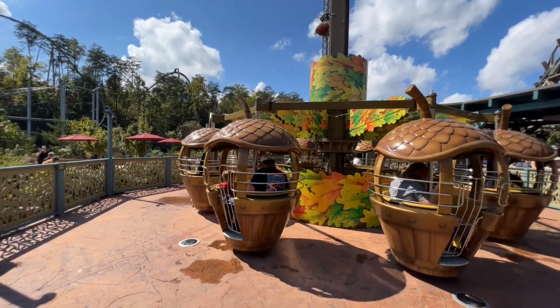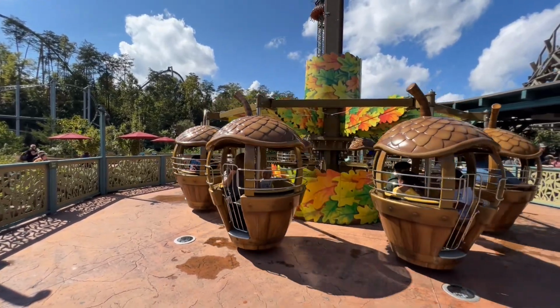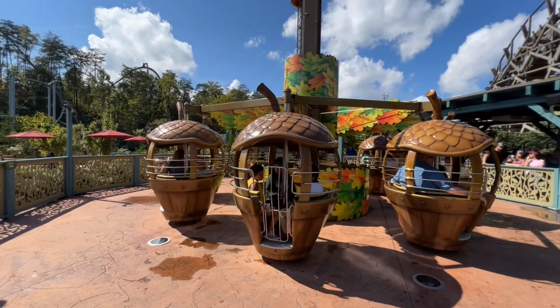Treetop Towers. Once the ride completely stops, I'll be out there to unloosen your gate.